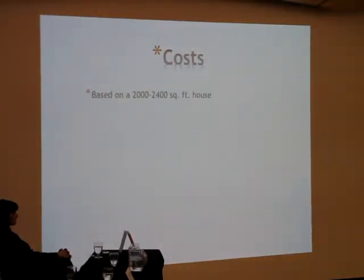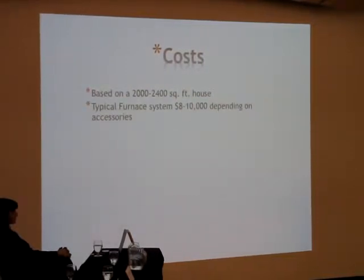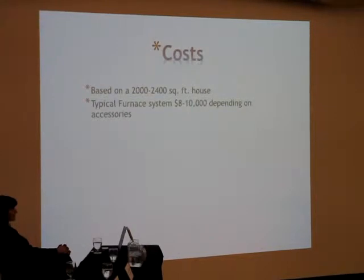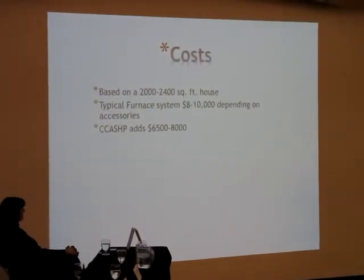Based on the same square footage of the home, a typical furnace system, depending on what you're throwing into it, will run you as a builder somewhere around $8,000. You can probably run it as high as $10,000 if it's a bigger home, depending on the accessories you're looking for and the brand you're going after. The cold climate air source heat pump added will add anywhere from $6,500 to $8,000 to the project.